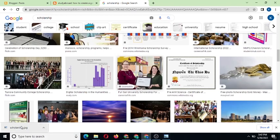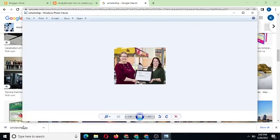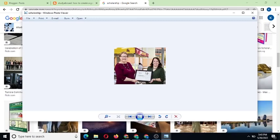Let us open the image. As you can see, it has been saved successfully. So that is how you can actually get licensable images for your blog post, your YouTube channel, or your website, or for whatever your reason for searching free images on Google. So that is it. This image has been downloaded successfully to our computer.